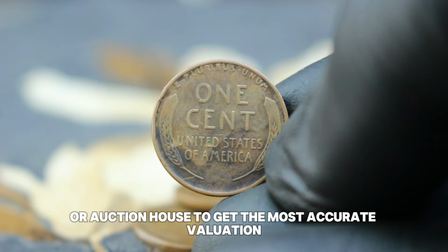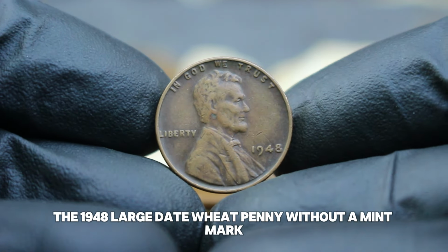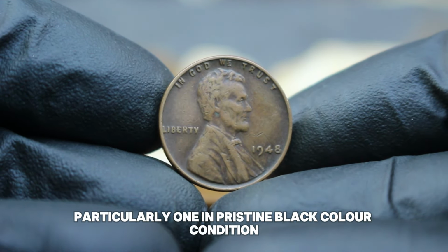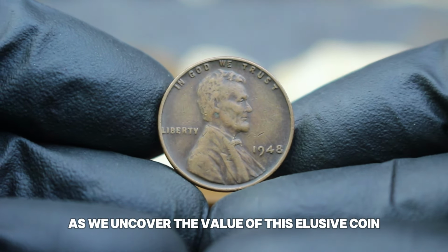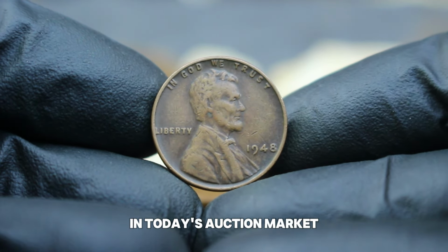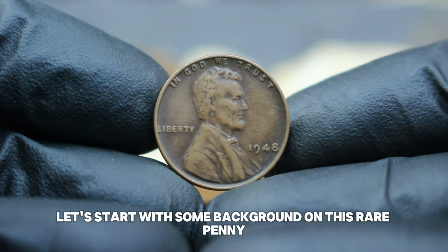Next up, the 1948 large-date wheat penny without a mint mark, particularly one in pristine black color condition. Stick around as we uncover the value of this elusive coin in today's auction market. Let's start with some background on this rare penny.